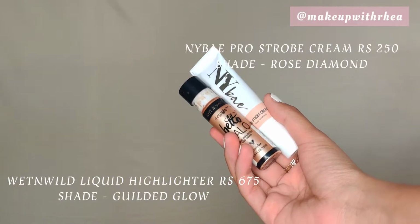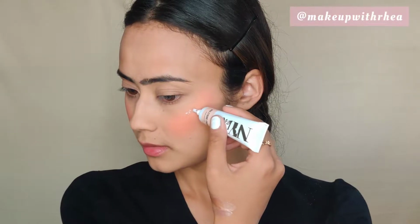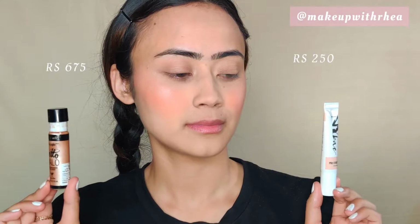The texture is very similar. How they perform, how they apply on the skin, how they swatch on the hand, it's exactly similar, which is why I feel like this is so much more of a liquid highlighter. And I have used this on this side and this on this side, and I don't think you can tell a difference, even though the shade is a little bit different. I feel this is more on the pink side, and this is a little bit more on the champagne side. But when you actually apply it on your cheeks, you can't really tell a difference.